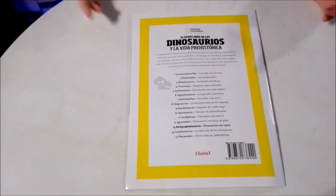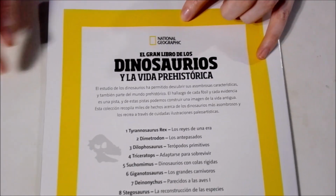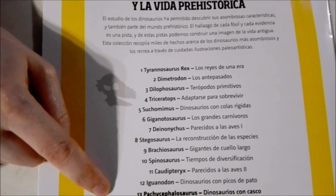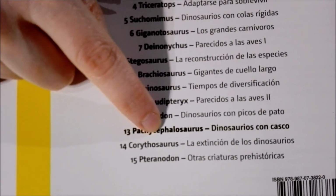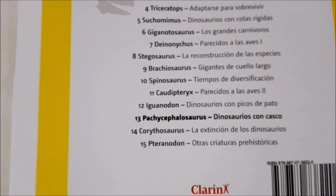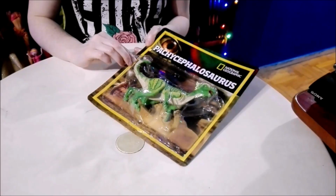And well, guys, that's the end of that. Here we just have the title on the back as always, National Geographic. And as we can see, guys, the next one will be Corythosaurus. And well, guys, now it's time to unbox our new dinosaur. So let's go ahead and let's do that now.